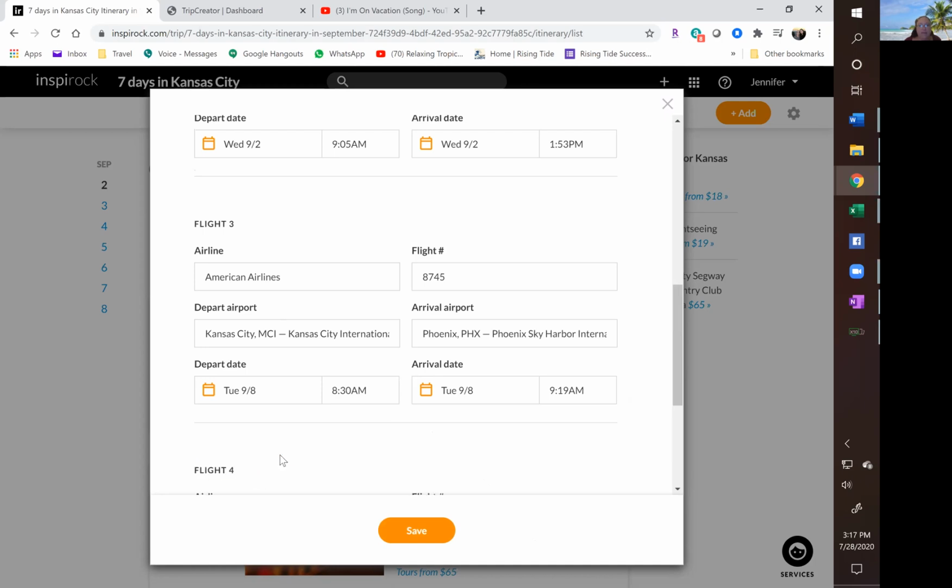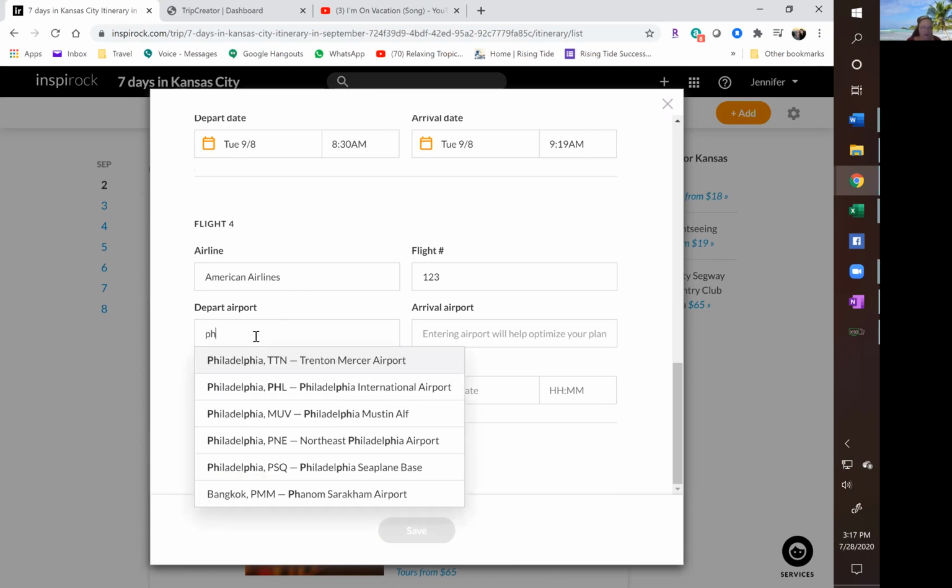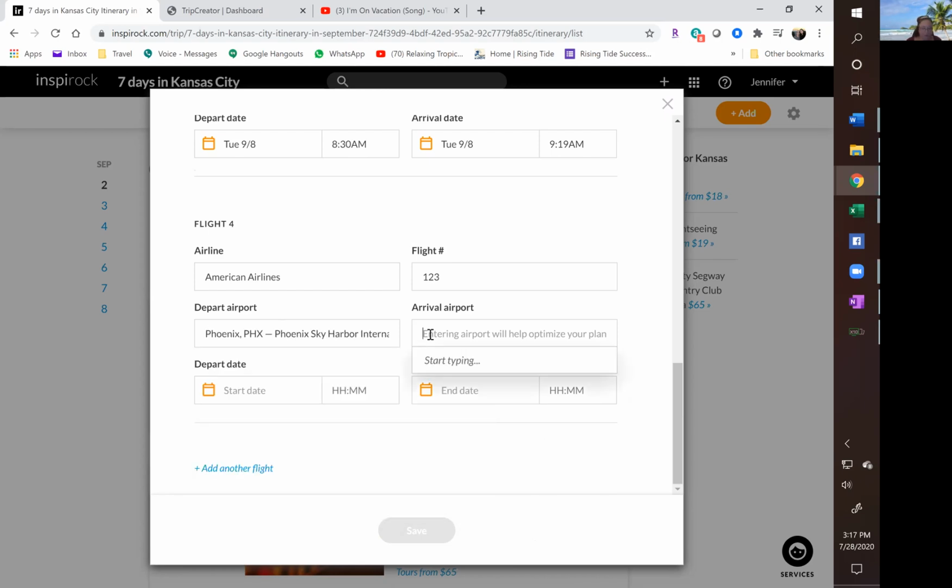We're going to add the other flight, their 4th leg, and again, American Airlines. And I'm just going to make up a flight, and they are departing from Phoenix, and they are arriving back in Burbank. Oops, Burbank, okay? And again, on the 8th, they are leaving Phoenix at 10:06 a.m. and then they're going to arrive in Burbank on the 8th at 11:39 a.m. Okay, and then I'm going to click save.